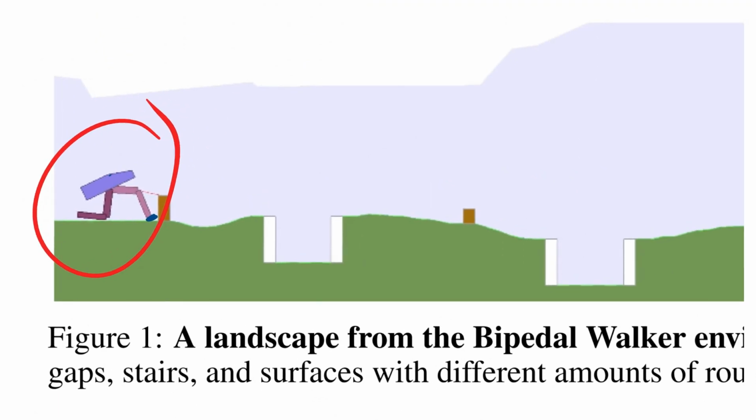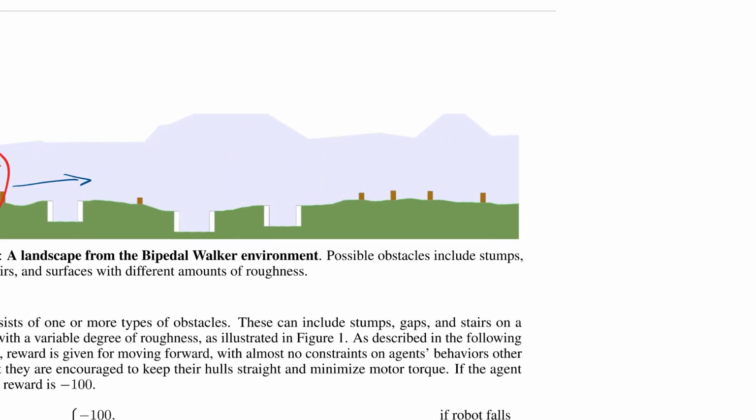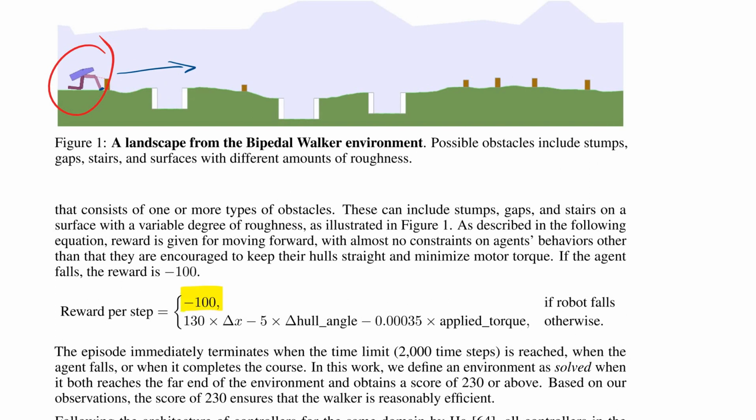And your goal is to make this go as far to the right and as fast as possible. You see the reward down here is -100 if the robot falls over. That means if the head hits the ground. And then it is 130 times delta x, that's how far you go to the right, minus the hull angle, and the hull angle, as I said, is this angle here. So you want to keep it as stable as possible, because if there's a difference in the angle per step, then you get penalized. And also you get penalized for each torque you apply. So you want to apply minimal force on the joints in order to go very far. But by far the most important point is to go to the right as far and as fast as you can.